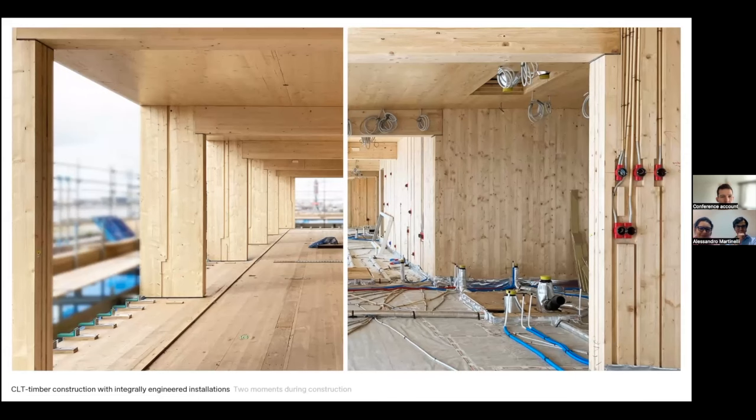The CLT timber construction is then covered with a floor of 16 centimeter thickness. This is further during the construction process combined with installations. We have installations on top of the floor that, as you will see later, will be covered with a mass layer.